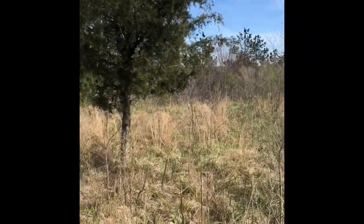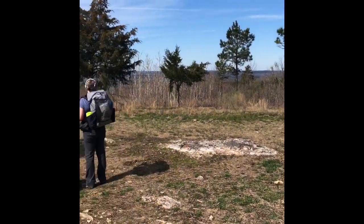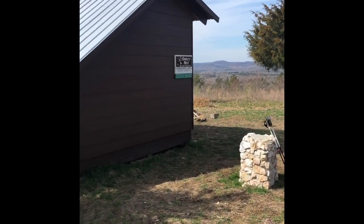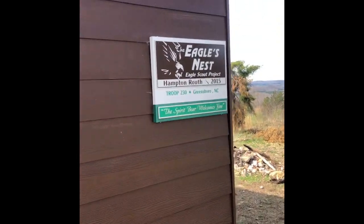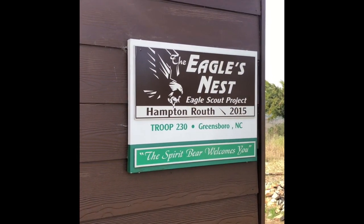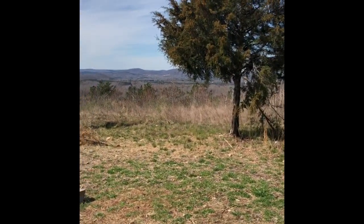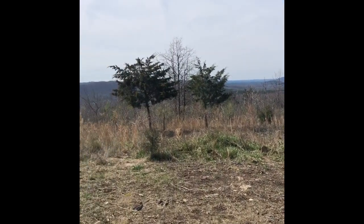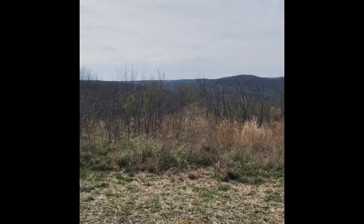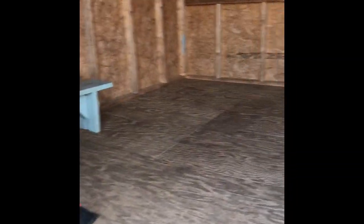Kind of like a little bald almost here, right in Uwharrie. So in your backyard, you can get a bald. Pretty cool. Eagle's Nest, yeah, once again, another Eagle Scout project, so we're indebted to the Scouts for sure. This time Hampton Ruth from Greensboro. Thank you, Hampton. Great views out of the front of the shelter. And I guess these would stay like this even during the summertime, so you would get a little undergrowth behind the shelter. Pretty nice shelter, probably room pretty deep.